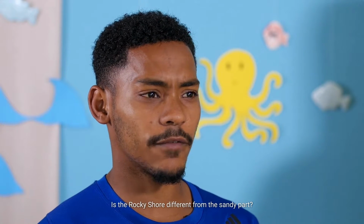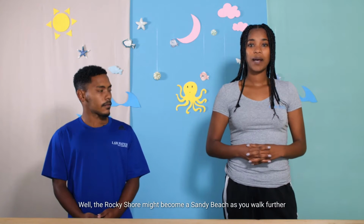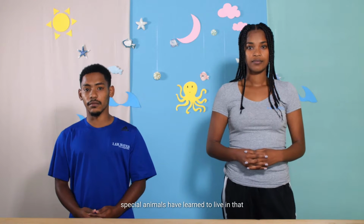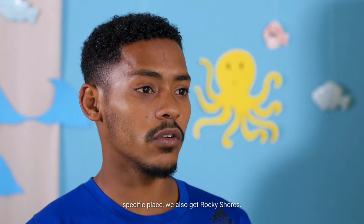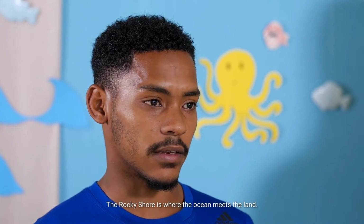Hang on, so this isn't the beach. Is a rocky shore different from the sandy part? Well, the rocky shore might become a sandy beach as you walk further and further away from the ocean towards the land. Just like we get sandy beach ecosystems where special animals have learned to live in that specific place, we also get rocky shores. The rocky shore is where the ocean meets the land.